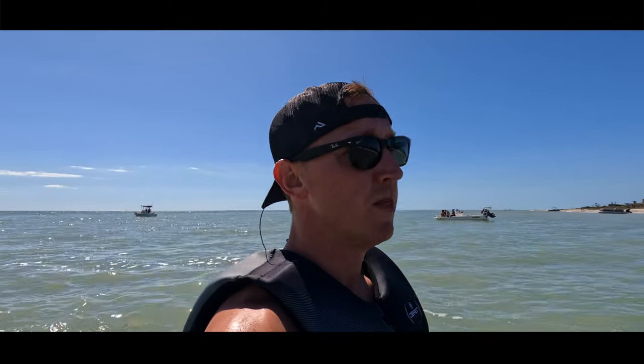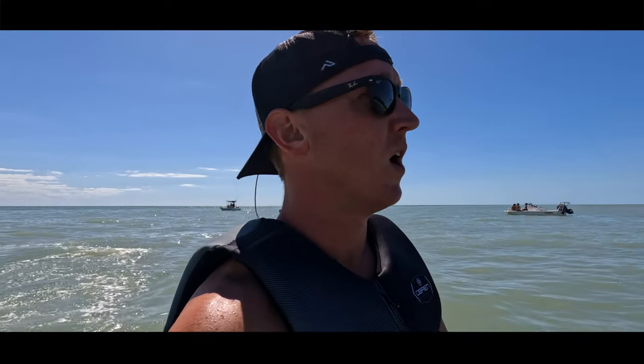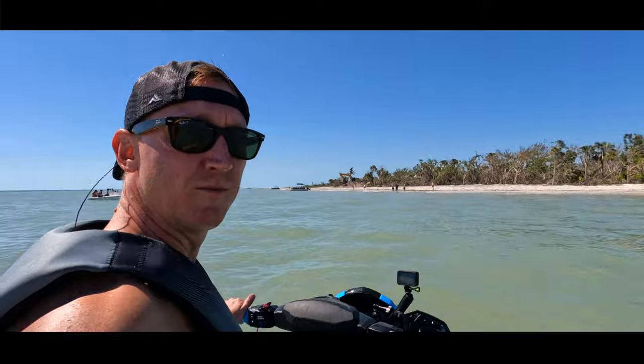The pictures that I saw actually made it look like there were a lot fewer trees here than there really are. A lot of the trees are pretty damaged, you can see back here. But a lot of the pictures I saw almost made it look like every single tree had been wiped out, which it hasn't. So that's pretty cool. I'm gonna anchor the jet ski off and go start walking around. Oh, there's some dolphins. Some dolphins playing.